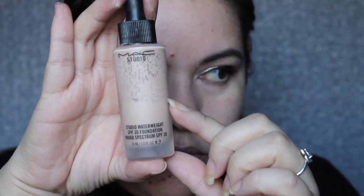So there's that. I did finish one of my two foundations. The MAC one is about halfway done. I'll insert a little close-up for you guys because I did have to shake it up to use it today. But this one I didn't want to finish anyway, so I'm totally cool with that. I just wanted to see some progress, and I definitely saw it in the past year, so I'm excited about that.